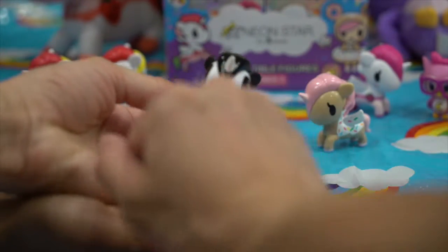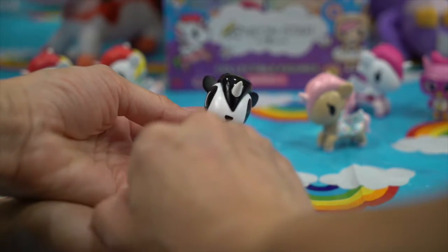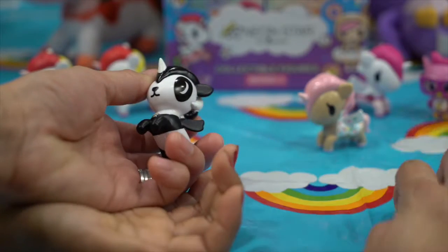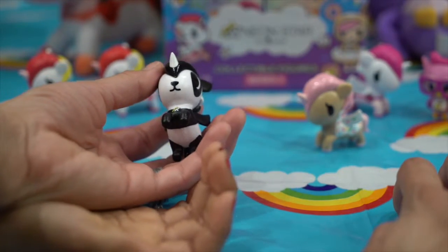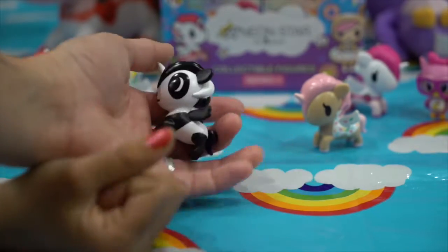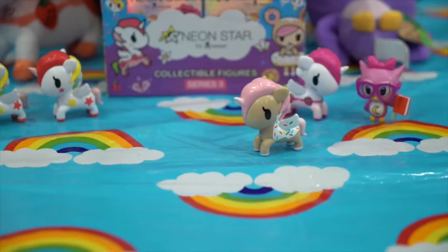Oh, guys, look. They're all so cute. And they all have this little star logo there. Star Toki Doki logo. I mean, Neon Star by Toki Doki. We did mention that it's Neon Star by Toki Doki. Okay, and look at the eyes, guys. Look at the eyes. This is really cool. Sienna, you want to show us your Dolce?